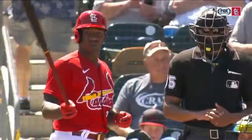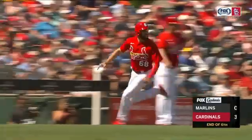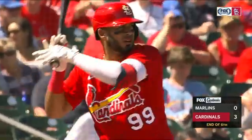It started with Dylan Carlson hit by a pitch. Justin Williams with a double to center to bring him in. A walk. Sacrifice.